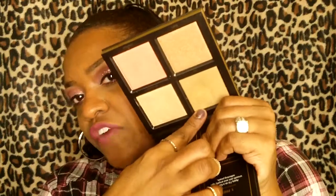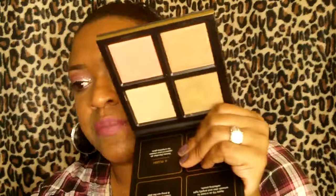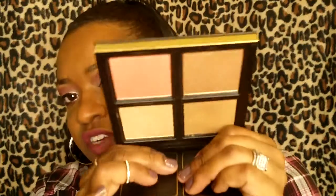I don't use this one very often, mostly because I do my makeup in the morning for work and I just don't have the time to blend out a cream. But I do love every single shade in here. And surprisingly enough, the reason why I love this palette is because it is buildable.